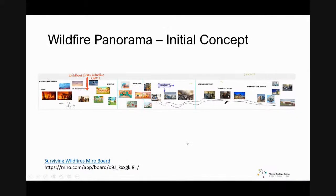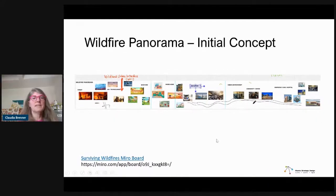But as I did the research here, I looked into the Wildfire Panorama. The idea is that it's an infographic, but it can be interactive, right? We can put a lot of different kinds of information in here, like videos and audio and whatnot. There are 3 main sections, and there can be more, but this is where I started.